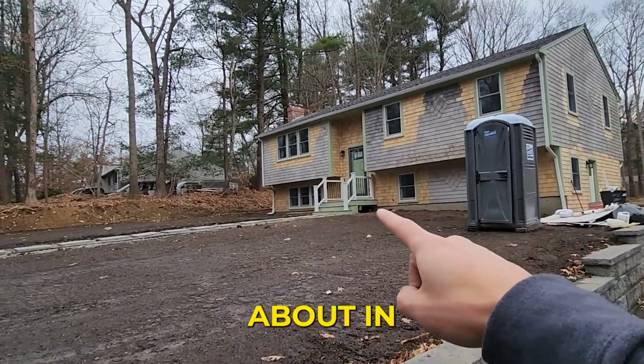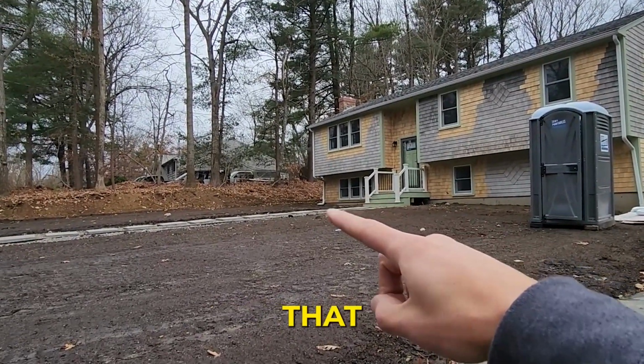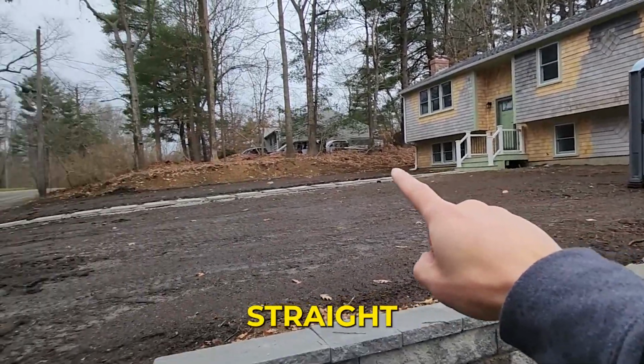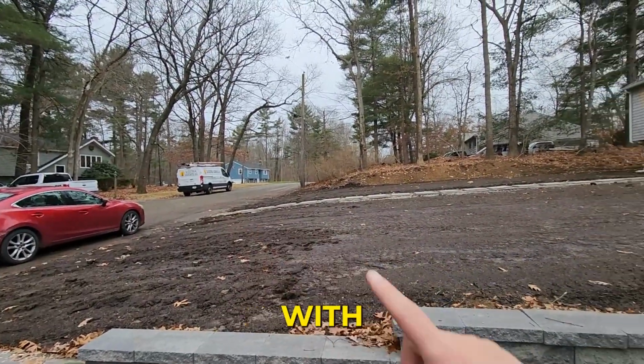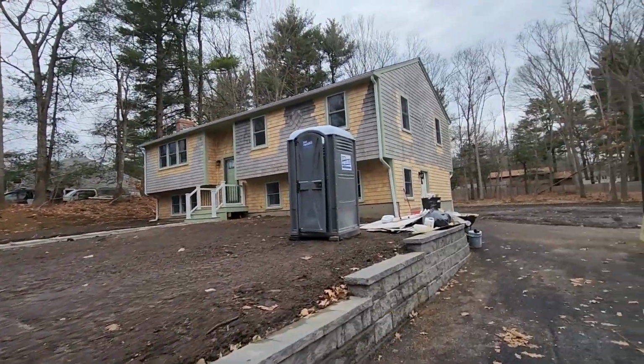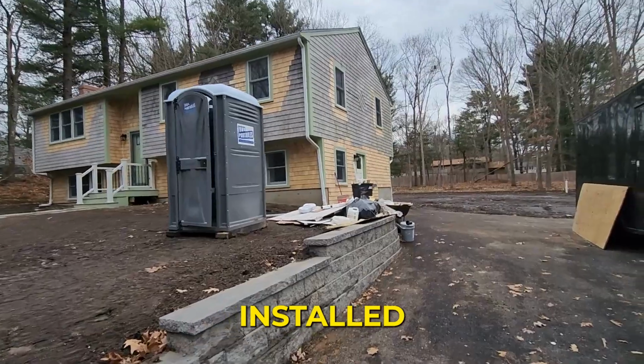The walkway I talked about in previous videos, I was initially thinking that we're going to have a curved walkway to the driveway. Instead, we just ended up doing a straight shot right to the street with gravel and paved stones, as you saw there. Brand new deck in the front, right?